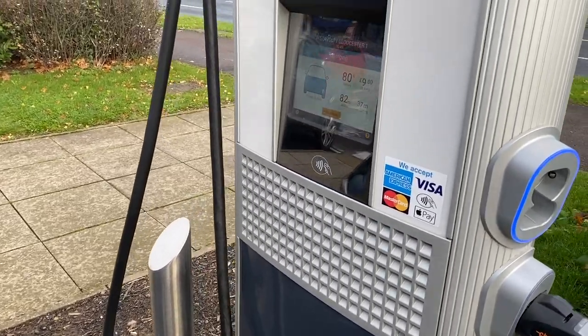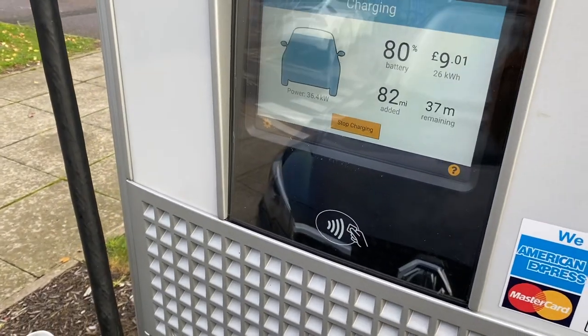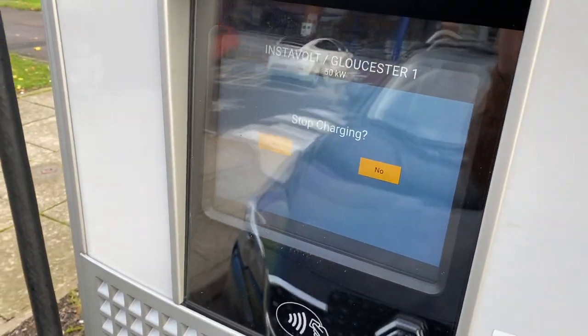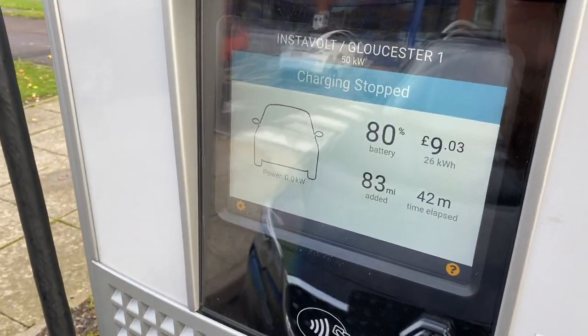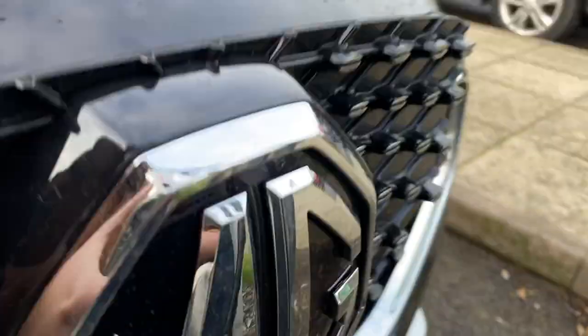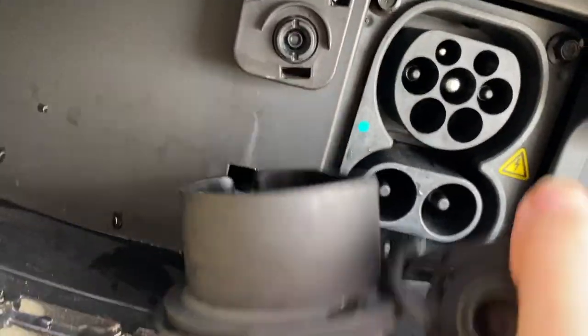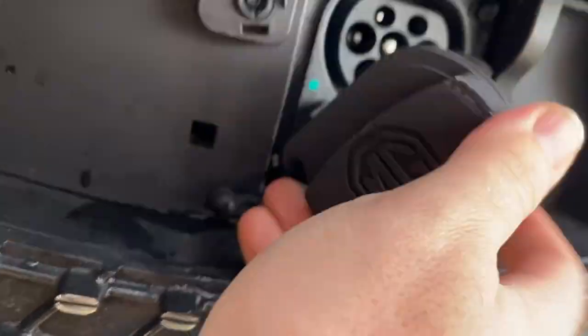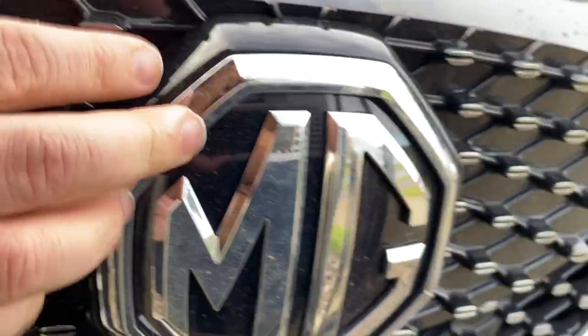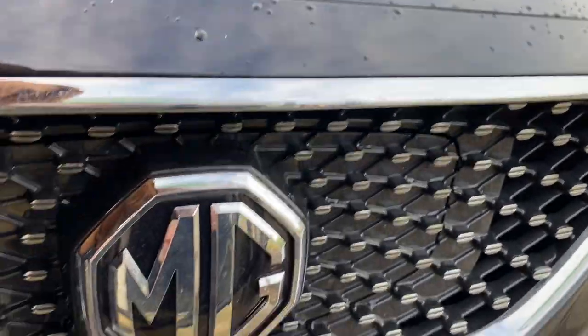So ending the charge and disconnecting is just as easy as starting it. We're actually at 80% now, which is good. Tap the card again. Charging stopped. Let me unplug. Cable back where it goes. Put the rubber bungs back, the infamous charging port covers that everybody complains about. There we go. And we're good to go.